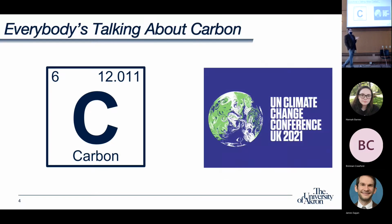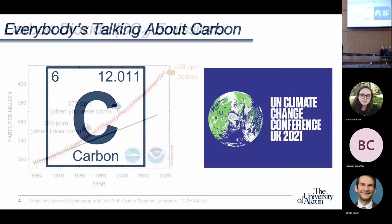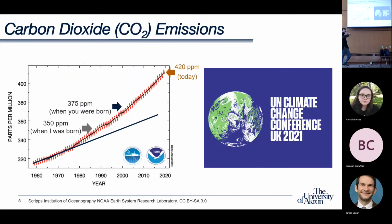And so everybody is talking about carbon. Over the last 2 weeks, the United Nations just met to talk about carbon. There is too much carbon in the atmosphere. There are entire nations that are threatened by climate change and global sea level rises. And this is because we've been emitting more and more and more carbon at exponential rates.